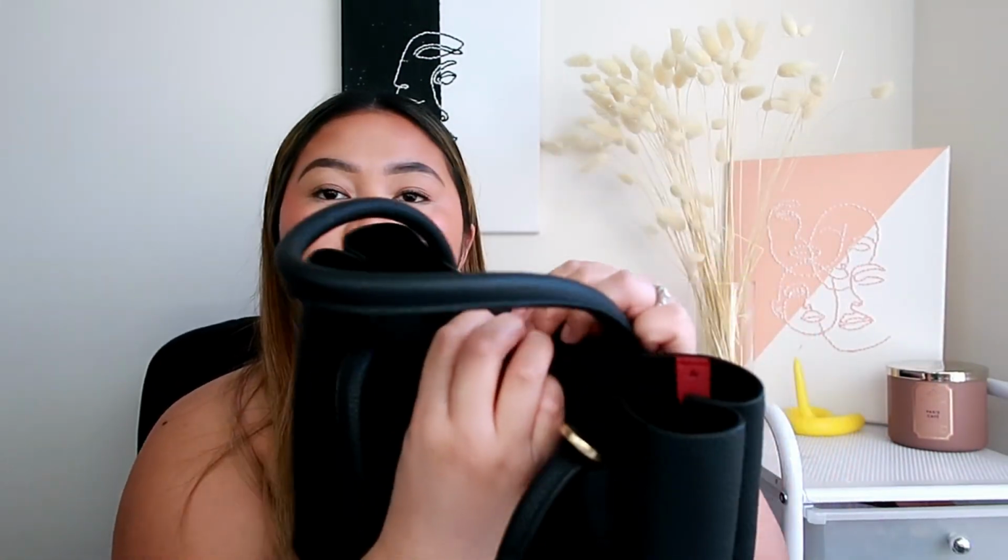The next one we have here, I believe, is the sheer mini tote, which I love as well. I always keep them in their dust bag. They only came with a dust bag, they don't have any boxes or anything. There are two gold hooks, one in the front and one in the back, where you can attach the strap, and it's not zipped, it's just a clip closure.